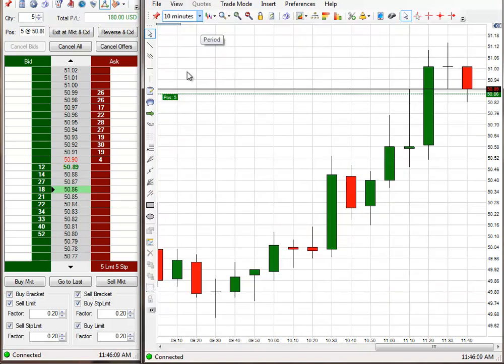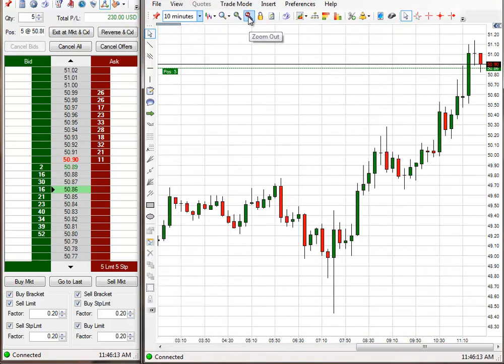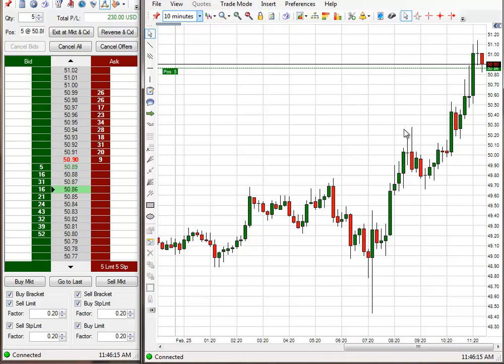And watch this 10-minute chart. Look at this. This is funny. This is the funny part. Everybody's going short right here. They're all thinking, oh, short. It's time to go short. Look, it's going down. And all it's going to do is go up. And I'm going to get 40 ticks out of it.